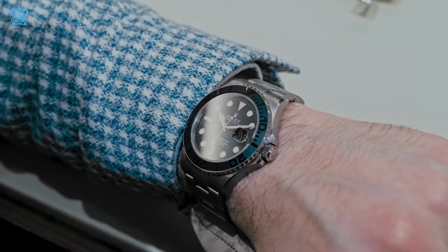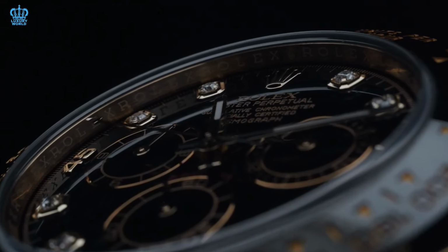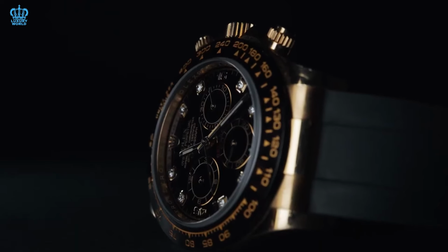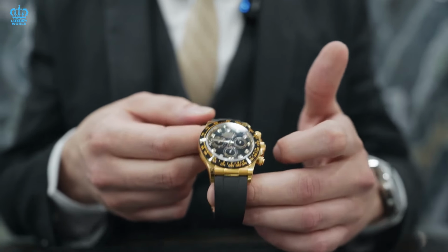It is disheartening to report that in January and February of 2024, the Oyster Flex range, particularly the Oyster Flex Daytonas, has experienced a slowdown. We are aware that these models have been among the bestsellers. However, sales have significantly declined, and you can observe a decrease in prices online.